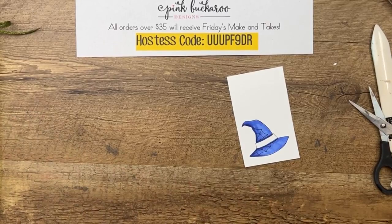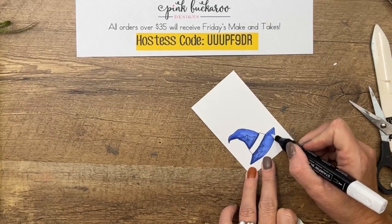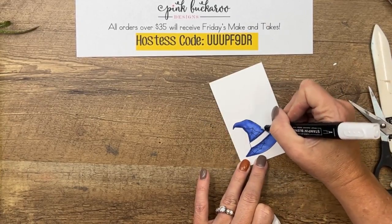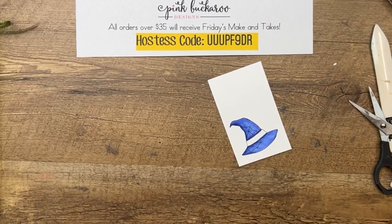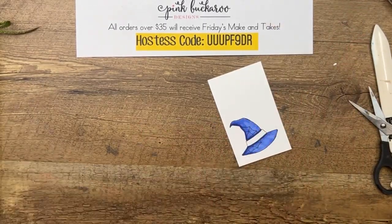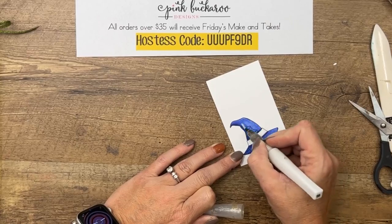You can also take your color lifter, which, oh yeah, here it is, and go just a little bit like this, and maybe a little bit over here, because it would be lightest. If the dark is on that side, the light will be here on this end. Okay? But wait, there's more. We got to add some Wink of Stella, because, you know, she's a sparkly witch.